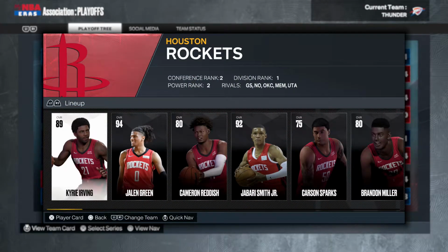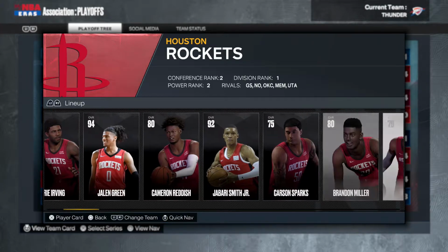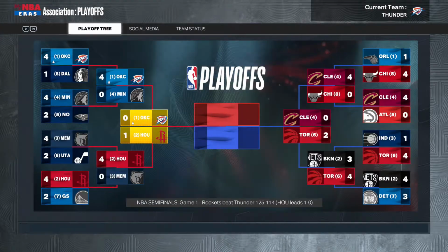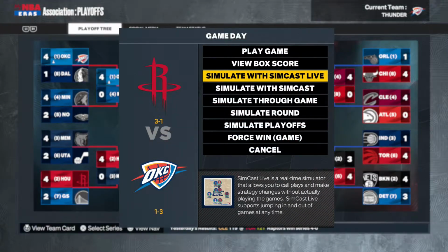Now to take on who? Our rivals, the Houston Rockets yet again. Kyrie Irving, Jalen Green, Cam Reddish, Jabari Smith, and they lost Alperen Şengün. Okay. Lose game 1. Lose game 2. Mind you, this team went 74-8, and they're down 3-1.